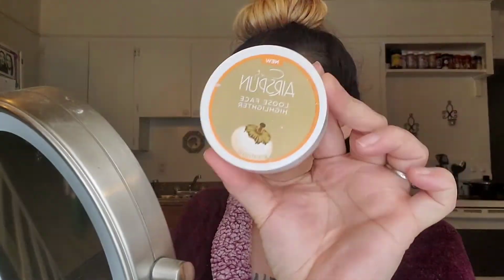So now we're just going in with setting spray, and I'm going to use my Urban Decay All Nighter, which is also my favorite, and give my face a good dry with my Jeffree Star mirror.